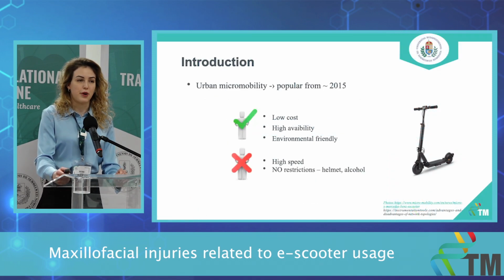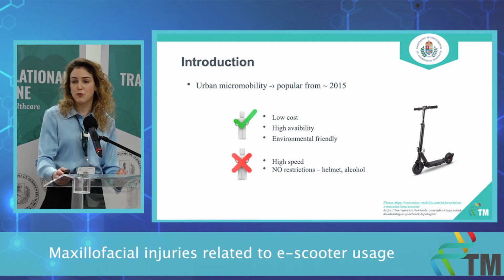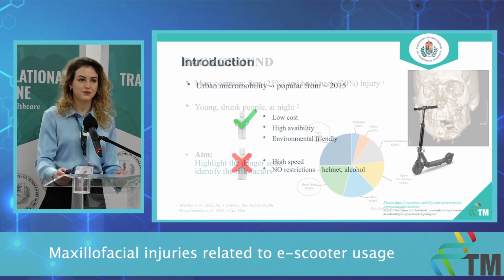E-scooters are a part of urban micromobility because they are a highly available and environmentally friendly way to transport, and they are cheap, and you can use them with an application, so they are really easy to use. But there are no speed limits, and we can reach really high speeds with them, and there are no restrictions, for example, in case of helmet usage or alcohol intoxication.